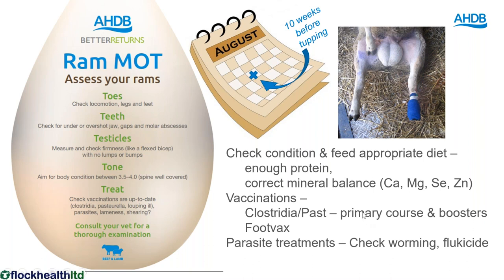They need to have the primary course for clostridial vaccinations and then a booster every year. Do not forget them. It's very easy to leave the rams out, and it's a very expensive mistake when they die from something preventable by vaccination.